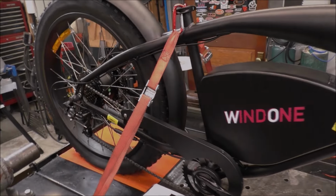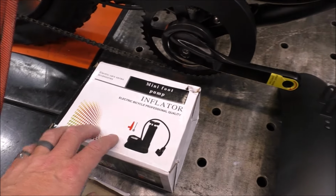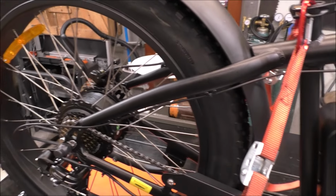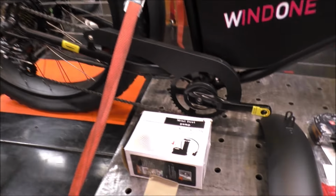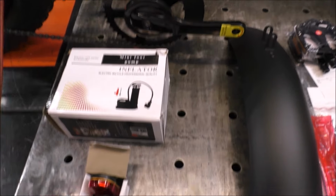So far, I'm really impressed. This was packaged up really nice. Even comes with the inflator. I was wondering how is somebody going to pump up the tires, because I have a compressor, but it even comes with a tire pump, so you don't have to worry about that.